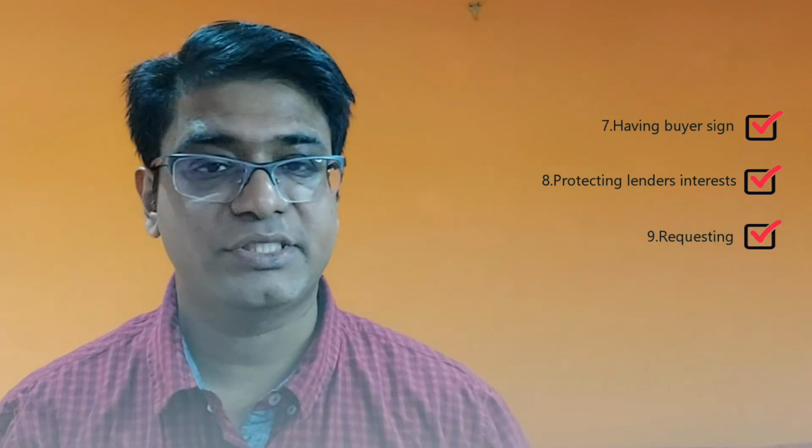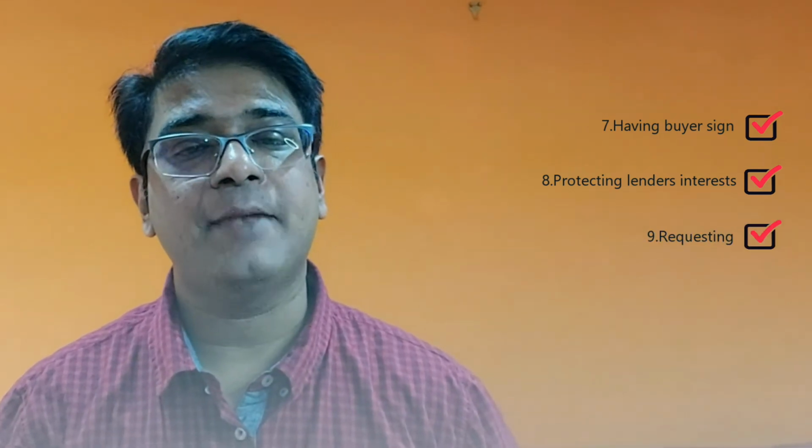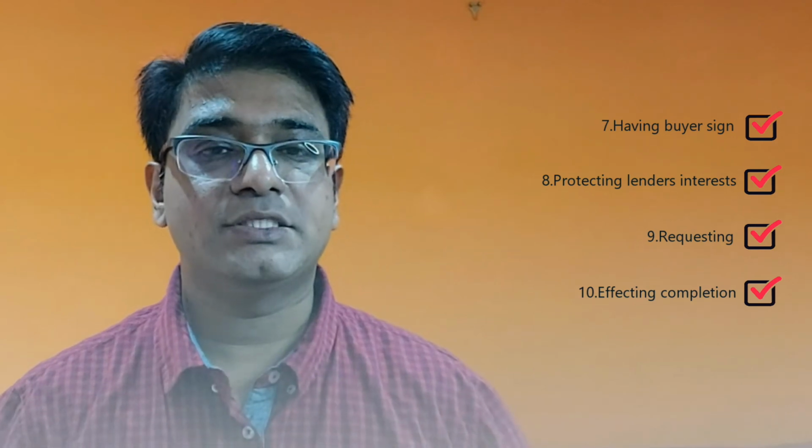Point 9, requesting the deposit from the buyer and paying it to the seller's solicitor, mortgage funds from the lender, and the balance funds from the buyer. Point 10, effecting completion. Paying the funds over to the seller's solicitors on completion, submitting the stamp duty land tax forms to Revenue and Customs, together with paying any stamp duty if applicable. Key arrangements: paying funds to the lender, paying the balance to the client, and obtaining the release of any charges.